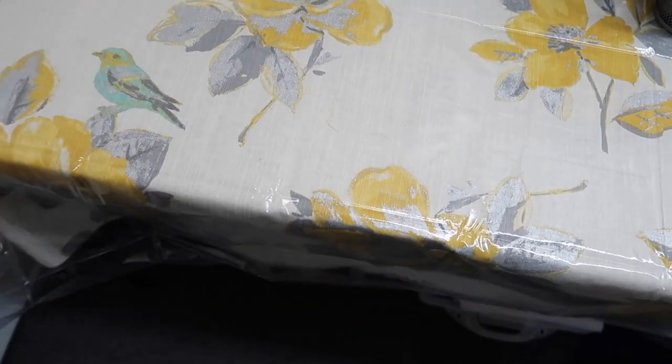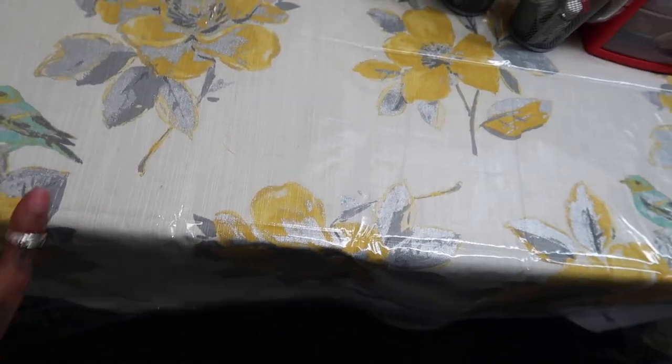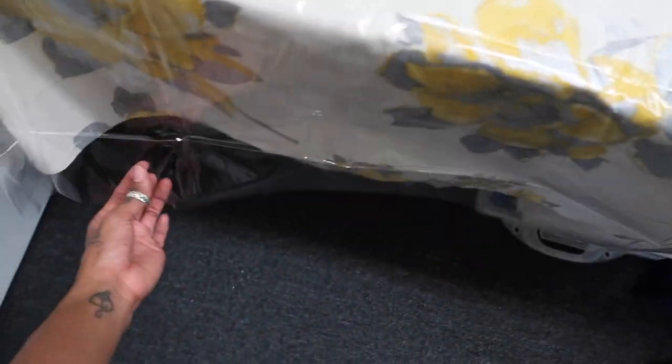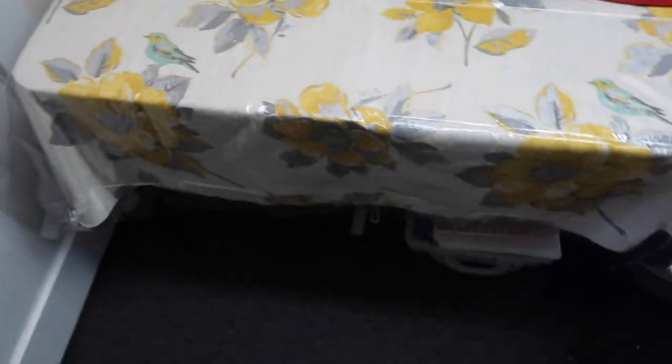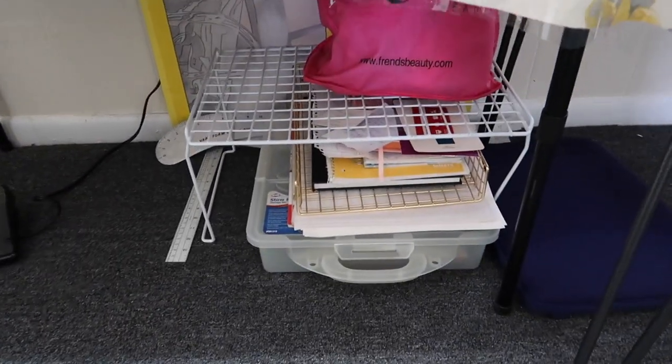If you have a really ugly table, just cover it with contact paper or this extra fabric that I have. And then I put this little plastic thing on top just so I don't damage it, as you guys saw. And then under here, I have a little storage.